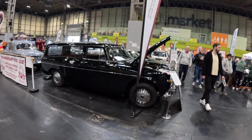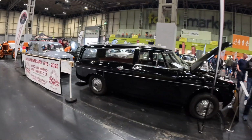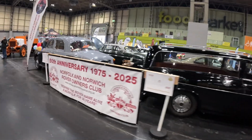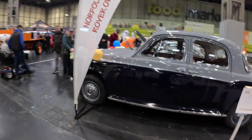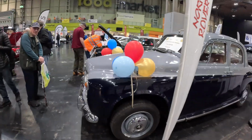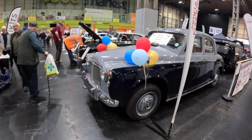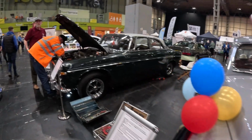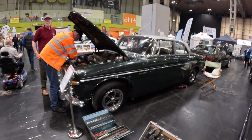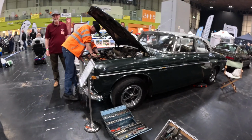So look at that. If that was used for your send-off, you would be going out with quite some style, I have to say. That's quite an interesting looking thing. We've got another Rover 100 here. This one in two tones, a sort of grey over a navy blue. Absolutely stunning. Still owned by founder member of this club, Terry Reynolds. There we are. And then we've got another P5B coupe. This one's having some live action.